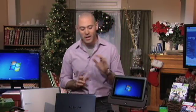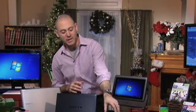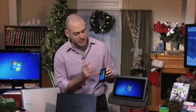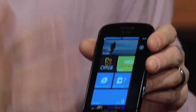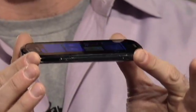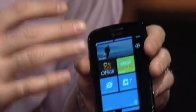They just launched, and they're kind of different from any other phone that's out there in the market. The one I'm holding right now, turn it on for you, is the Samsung Focus. So it's got a Super AMOLED screen, incredibly, incredibly bright. You see how thin this is. It's incredibly thin.